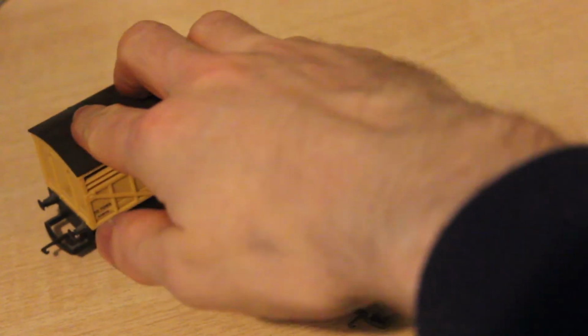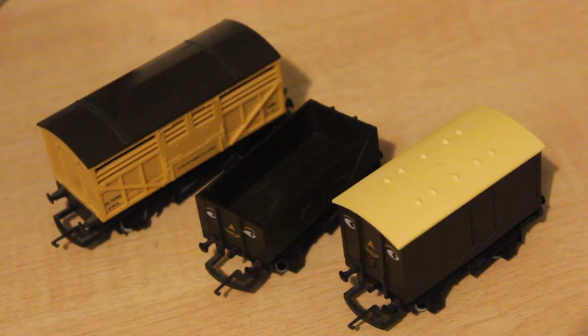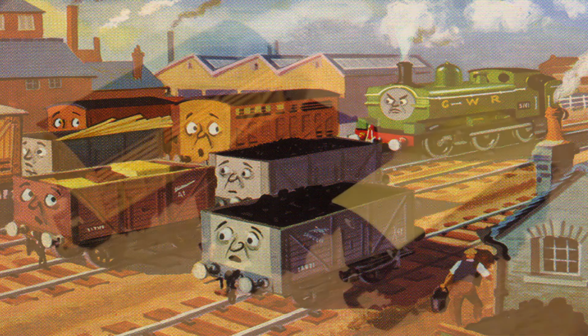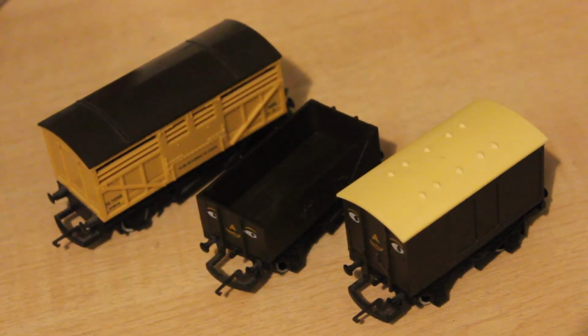And then lastly, they've got this cattle wagon. Again, most of the cattle wagons in the TV series are painted brown. However, looking at this illustration behind, James appears to have a cattle truck in a similar colour to this. And then this next picture in front of Duck as well, again the same sort of colour. And these would have come in the exact same packaging as this brake van that I've got here. But like I said, I got them second hand without the boxes, for a fairly good price. So I'm really happy with these.